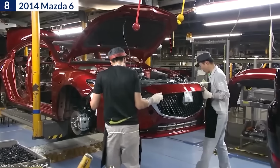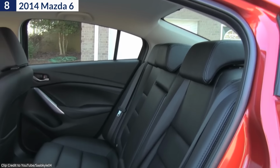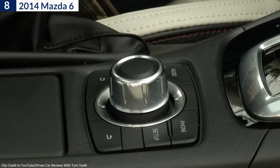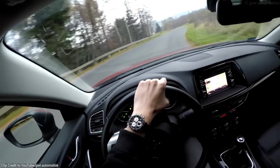The Mazda 6 from this era might not be the most advanced car from the automaker, but it's the most advanced one you can find at this price. You will find cruise control, automatic climate control, and other safety and convenience features, all of which make it great for daily use.